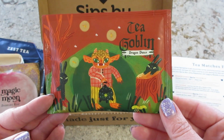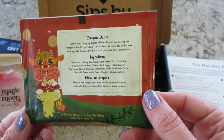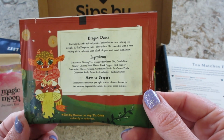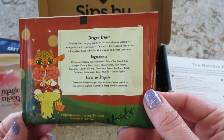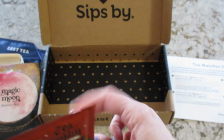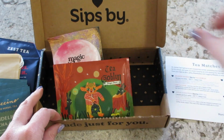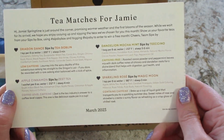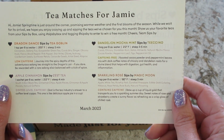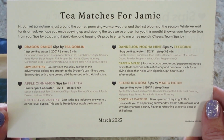This one's called Dragon Dance. See what that has in it. Cinnamon, oolong tea, gunpowder green tea. That's interesting. Lots of stuff in there. Very cool. So sometimes the packaging doesn't always tell you steeping instructions. These do. But if not, it's on here. They tell you the ingredients and steep time, caffeine level, all that good stuff. And like I said, your box would be different than mine.